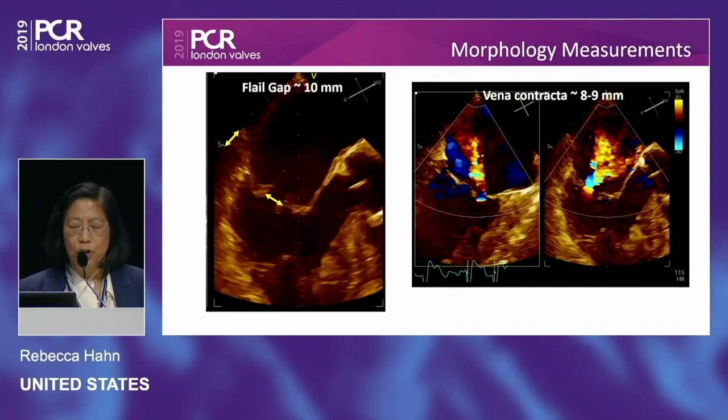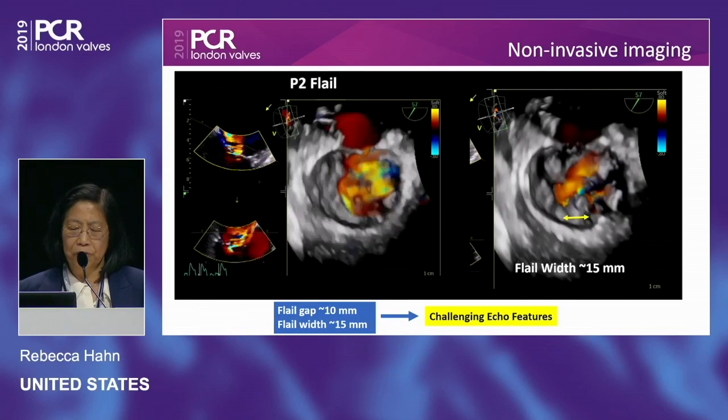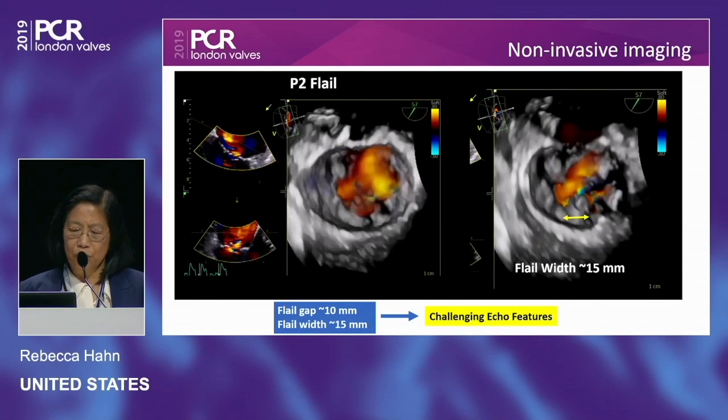And in addition, if you look at flail gap, we believe it's about, again, usually we would do this on three-dimensional imaging, and we weren't given the DICOM, but clearly you can see that the gap is about 10 millimeters, maybe a little bit more, and that the vena contracta certainly would make it severe, and the site had quantified a regurgitant orifice area of over 40 millimeters squared.